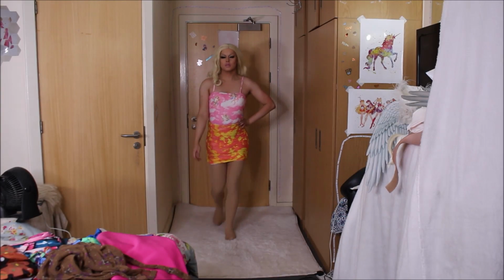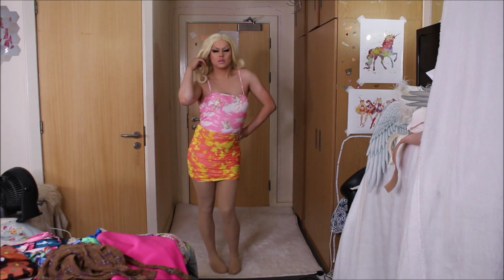So the first garment I picked up from Boohoo is a super cute little orange and yellow tie-dye stretch mini skirt. I absolutely love little mini skirts like this, just to pair with a simple top to add a nice pop on the lower half of my body. And tie-dye print for me is so gosh darn fierce, so I needed it, girl.